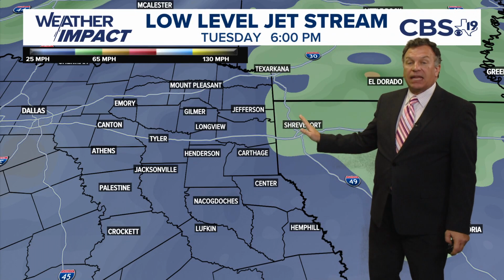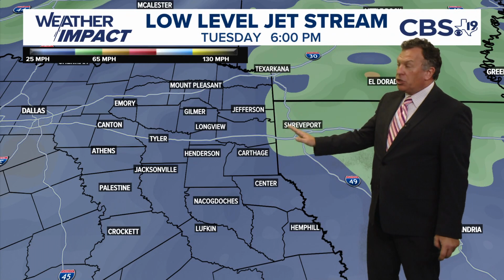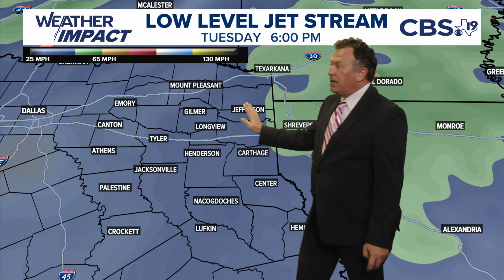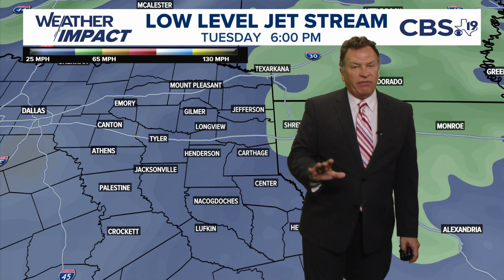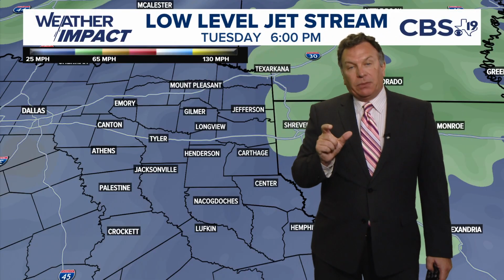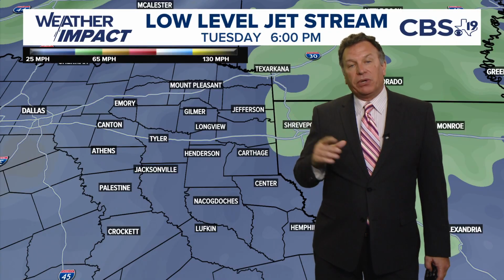Well, the latest data that came in, at least as of Wednesday, pushed most of the strongest winds farther to the east and gave most of East Texas 25 to 35 miles an hour. But again, I'm picking out one snapshot of time at 6 p.m. So you back it up 3 or 4 hours, and we might find some stronger wind fields over East Texas.